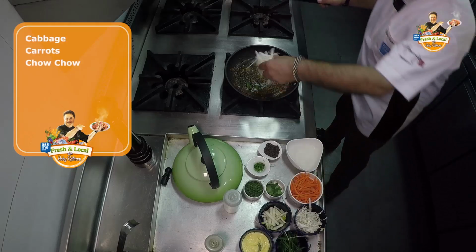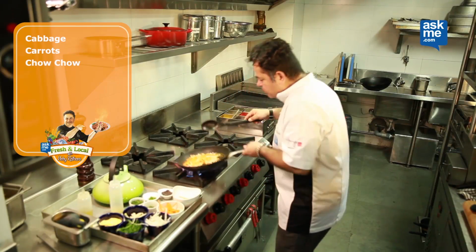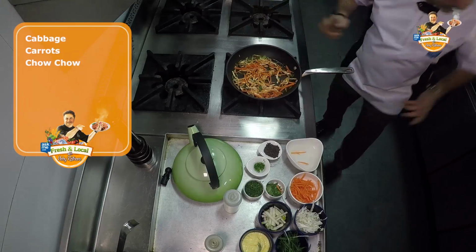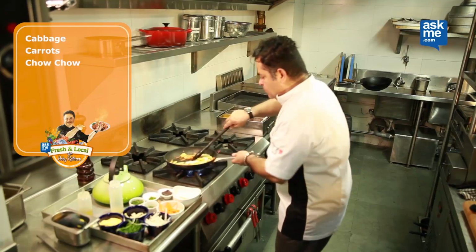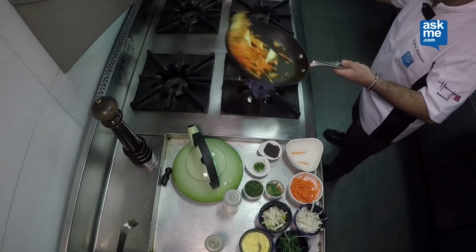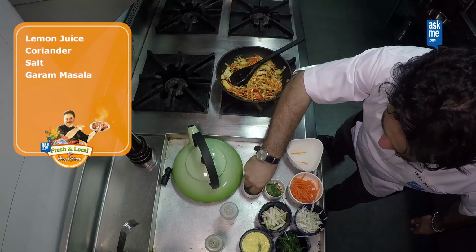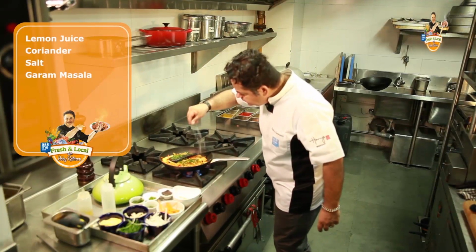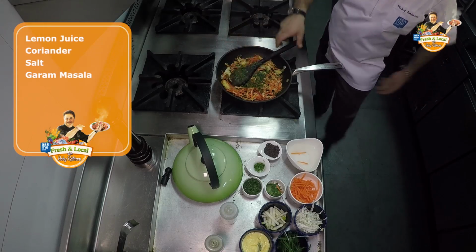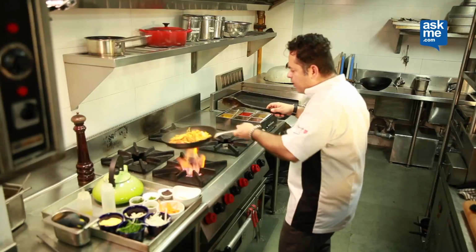Next, cabbage, carrots. Next, my peeled and sliced chow chow. Give this a beautiful mix in here. A little dash of lemon juice. Some nice fresh coriander in this as well. Some salt. A pinch of garam masala. And we give this a beautiful mix here.